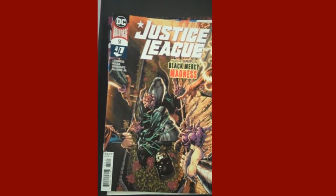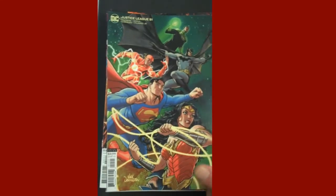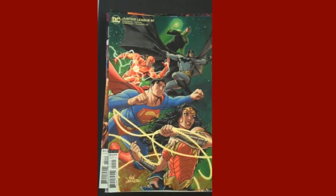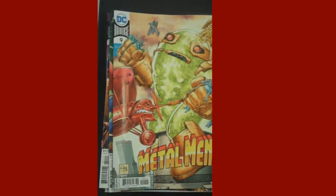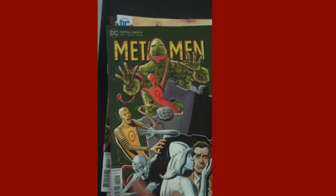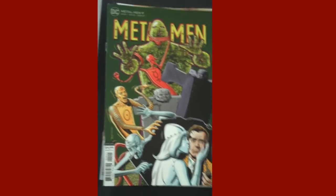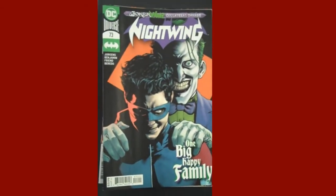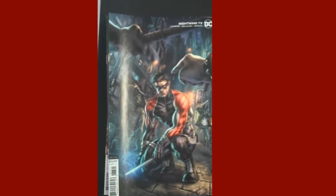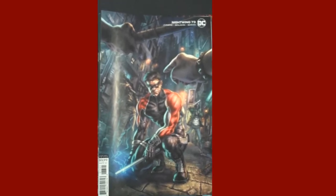Next up, Justice League 51. Also the variant for Justice League 51. Also DC, Metal Men issue 9. And then the Metal Men issue 9 cardstock variant. Pretty cool looking. Almost made our top 5 covers of the week. We didn't quite get there. Nightwing 73. Another one of the DC covers that did make the top 5 covers of the week. Nightwing 73 variant. Just a beautiful image. Well rendered. Just everything about it works.